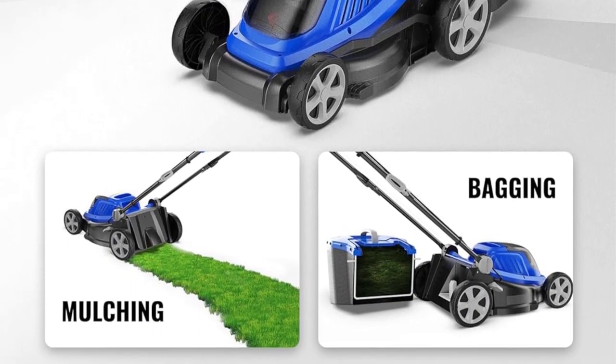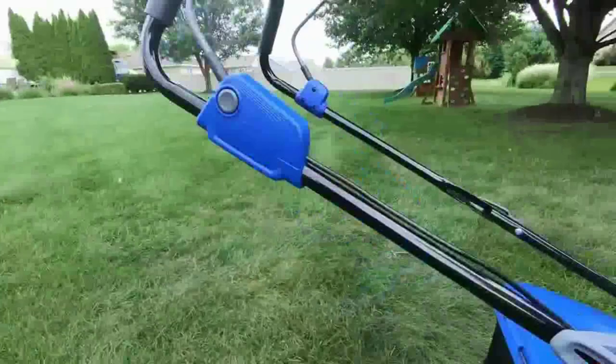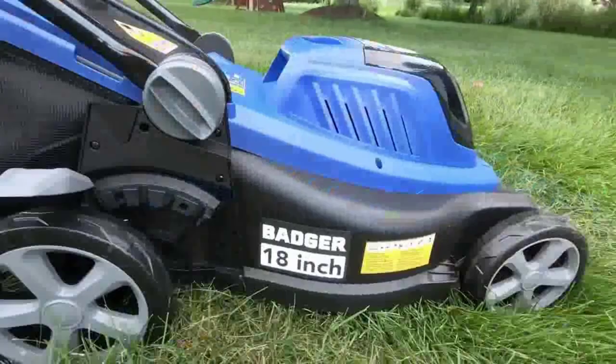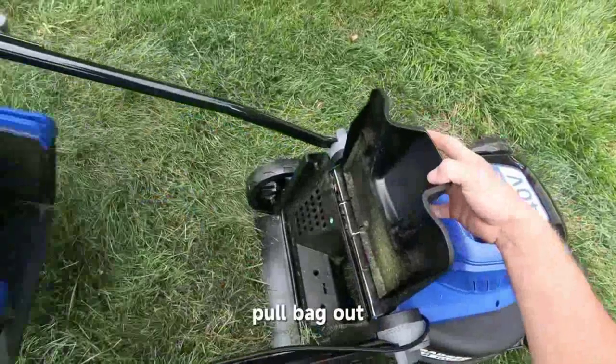40V batteries provide up to 30 minutes runtime. Brushless motor offers 20% more power and extended engine life. Supercharging time: it takes up to 60 minutes to fully charge the battery once.